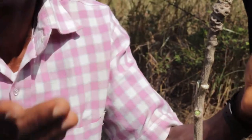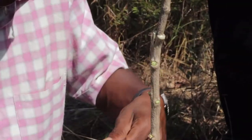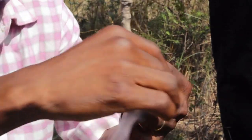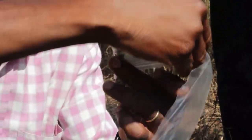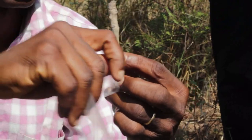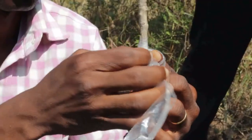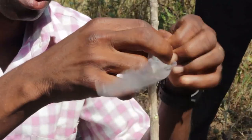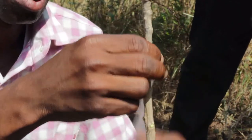Then a transparent polythene sheet cut in strips of about 2 to 3 centimeters should be used to tie between the union of the rootstock and the scion, tied firmly and then wrapped and bound. This tying can be done till the two parts of the union are firm. And when it's firm, you can now hold the ends and fasten it well.